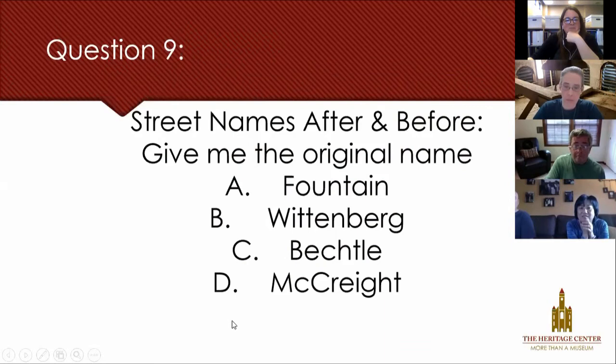Question nine is our after and before for street names. So does anyone know what Fountain Avenue used to be? Market. That makes a lot of sense. That's the market there. How about Wittenberg? Mechanics. Factory. Yeah, Factory. Okay, how about Bechtel?